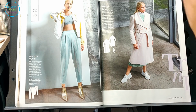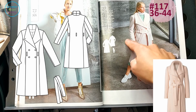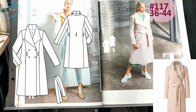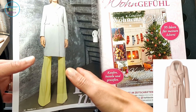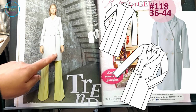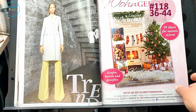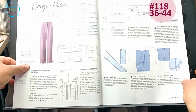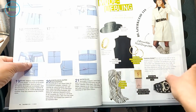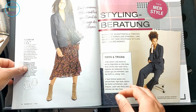And then we've got a coat, lovely coat, giant collar and tie detail. It's beautiful. Coats are always timeless, and it's always quite handy to have coat patterns at hand. And then you have a blazer, super long blazer, double-breasted. So if you're into your tailoring, you've been covered here today. And there is the tutorial for the cargo pant. And we've got some styling ideas here and some more makeup.